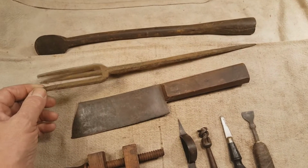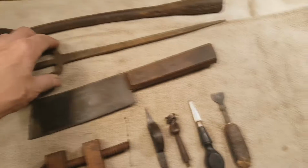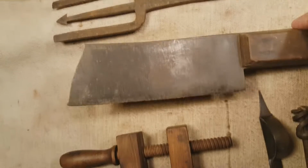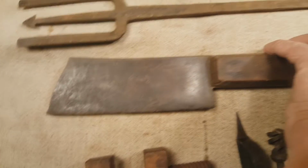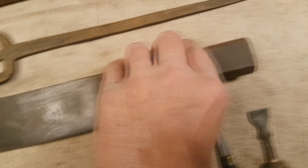This, I believe, is a frog gig. It is toothed on the inside, and of course the spur. That'll clean up nice. This is neat. I don't know if you can see the mark. It's an Acme. Beep, beep. If you get the joke, right? Hand-forged meat cleaver. Don't see too many of those around.